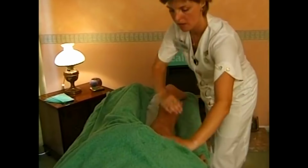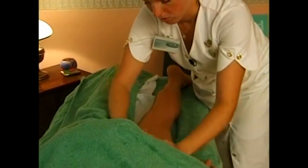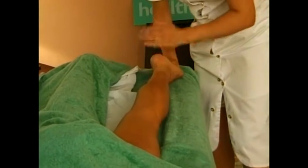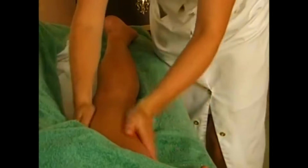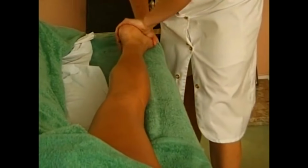The oil I'm using, grapeseed, is especially good for people who don't want to put on weight with the massage, because unfortunately some oils will absorb into the body and add fat to the body. And the other good thing about it is it's not at all gloopy. It's a nice thin oil to use, and it goes nicely onto the skin. There we are.